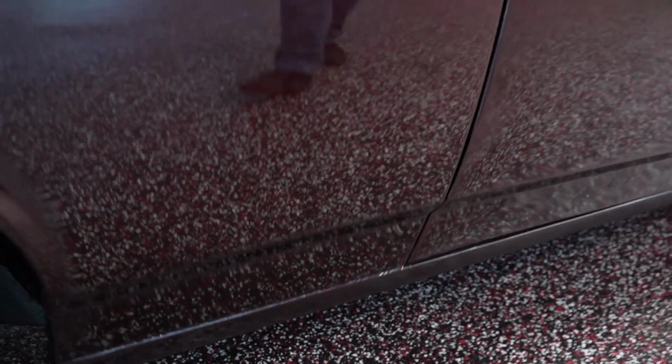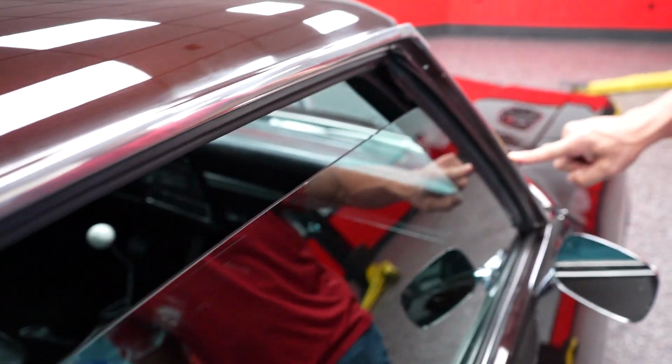Low down here on the rear quarters, driver's side, passenger side, everything's real nice. Drop downs from the roof to the rear quarters, also real nice. No issues there. Drip rail moldings on the passenger side are a little better than they are on the driver's side. You do have another small dimple dent up here.